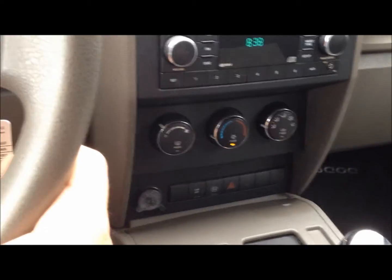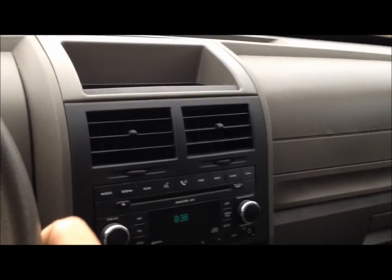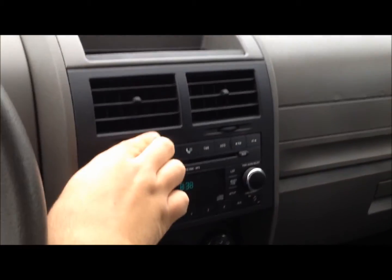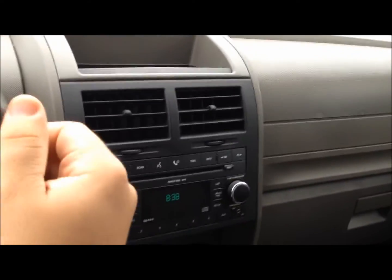A very nice car, by the way. You have your simple climate control down there. Radio up above. These AC vents are kind of unique because this is how you adjust them. You adjust the rotation of the vents, and this up and down portion right here.